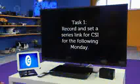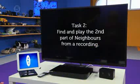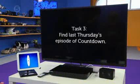The 3 things she'd have to do on each of our PVRs were to record and set a series link for CSI for the following Monday. Next, find and play the second part of a recorded episode of Neighbours. And finally, find last Thursday's episode of Countdown.